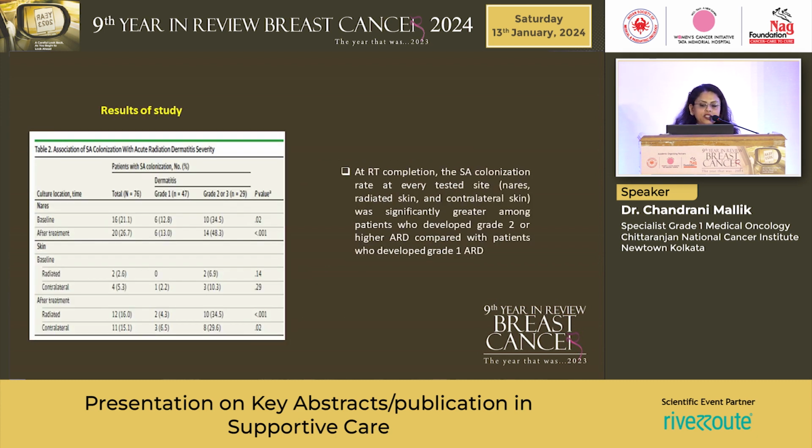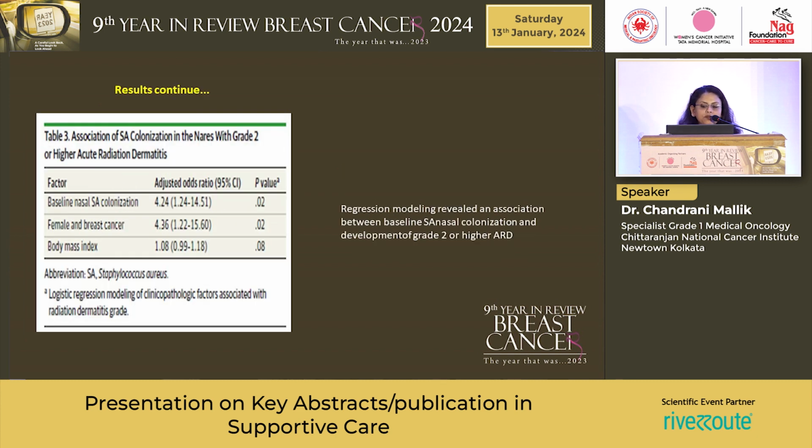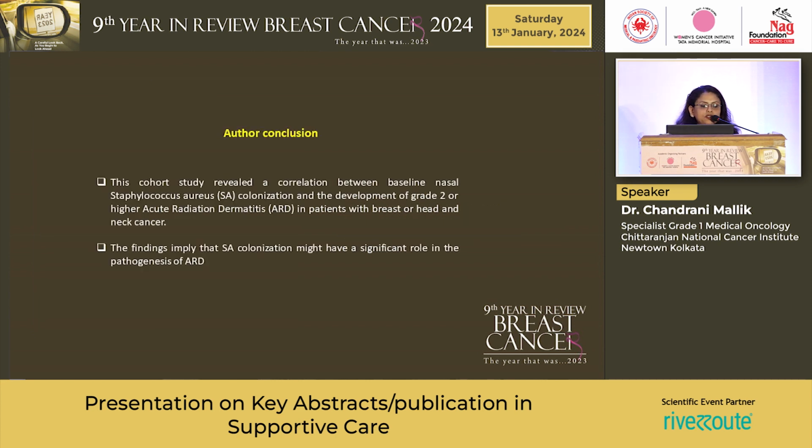So the results of the study: at RT completion, the Staph aureus colonization rate at every tested site was significantly greater among patients who developed grade 2 or higher acute radiation dermatitis compared to patients who developed grade 1 acute radiation dermatitis. The authors' conclusion was this cohort study revealed a correlation between the baseline nasal Staph aureus colonization and development of grade 2 or higher acute radiation dermatitis in patients with breast or head and neck cancer, and they implied that it could be a significant role in the pathogenesis of ARD.